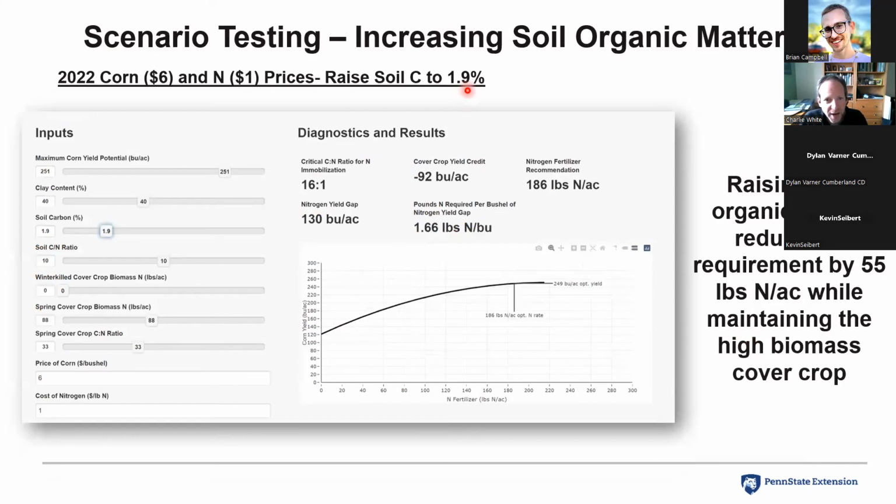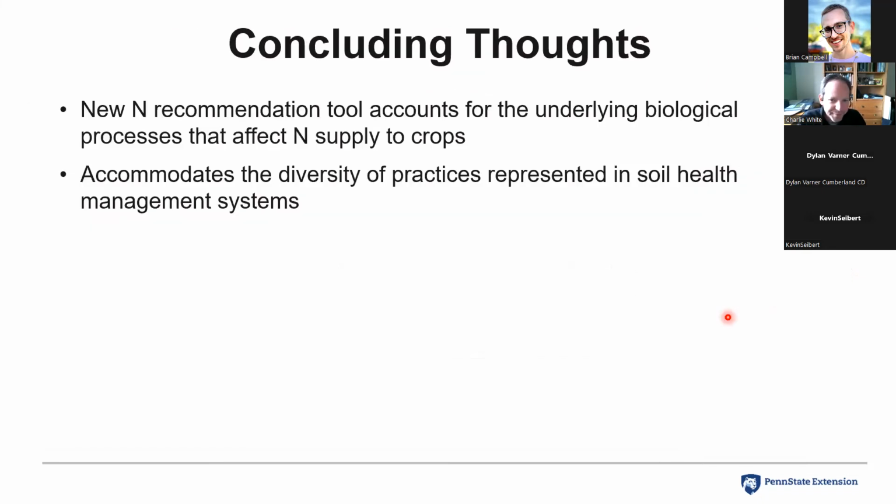from 1.4% to 1.9%. And what we saw is that had such a big effect on nitrogen mineralization that even with a mature cover crop here, 33 C to N ratio, and a big cover crop yield penalty here, because of growing that big cover crop over time and potentially raising soil carbon levels to a fairly high level, we saw that overall building soil carbon had a bigger impact in terms of reducing fertilizer by 55 pounds nitrogen per acre, and still growing that big cover crop, right? So that's really the impact of growing soil organic matter, building soil organic matter, putting it in that long-term account that's going to pay you interest. That's where we saw a big effect. So again, the tool can be used for scenario development like that.